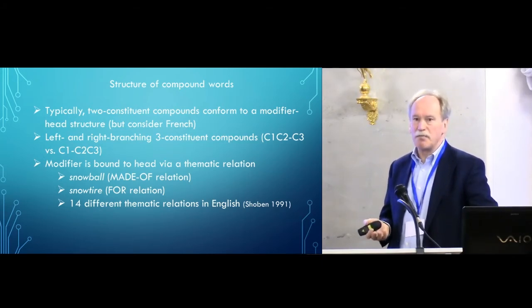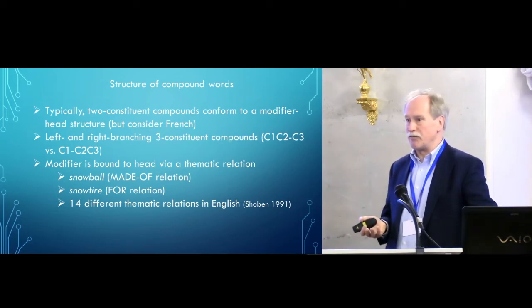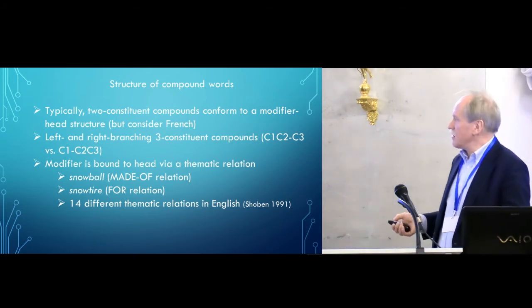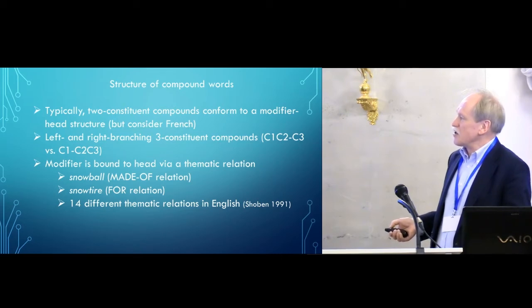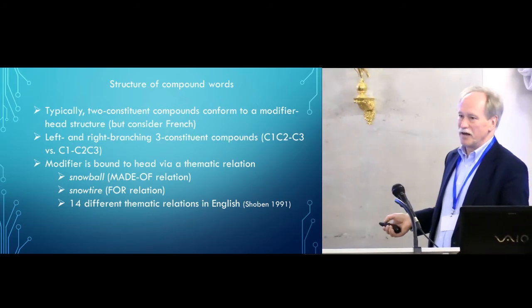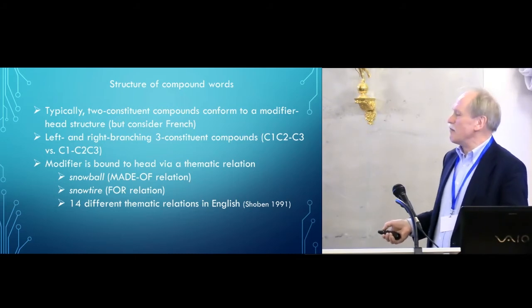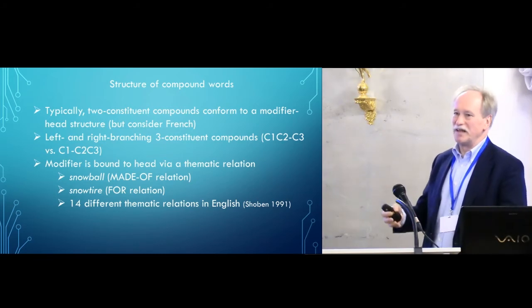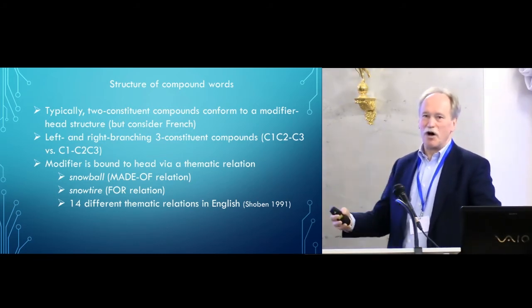When we talk about modifier-head compounds, the modifier is always bound to the head via some kind of thematic relation. If we take an example from English, snowball is a ball made of snow, so it has a made-of relation. But snow tire is not a tire made of snow, it's a tire for snow, to ride in snow conditions.